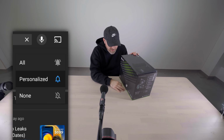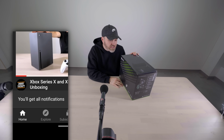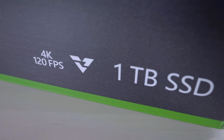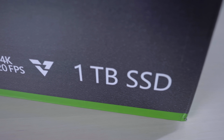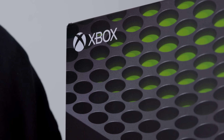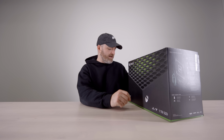This is your 4K 120 FPS capable next generation game console. 1 terabyte of SSD storage on there. You need fast storage to spit these next gen games, but you can also expand it through a card, which I featured in a recent video as well. It is proprietary, but it's kind of cool and kind of portable.